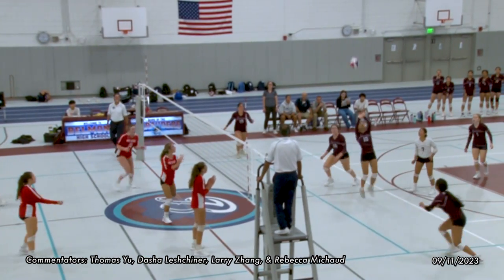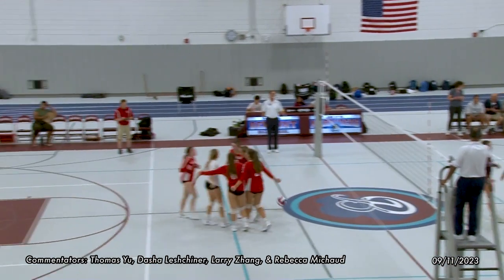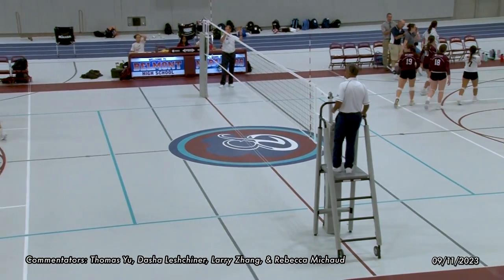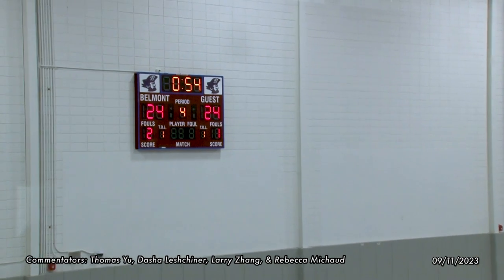A good pass by Uwe. A set back to her. Set. Hits it into the net, tying up the score. With the score of 24-24, the game could be anyone's. A timeout from Belmont. Both teams need at least two more points to win by two.